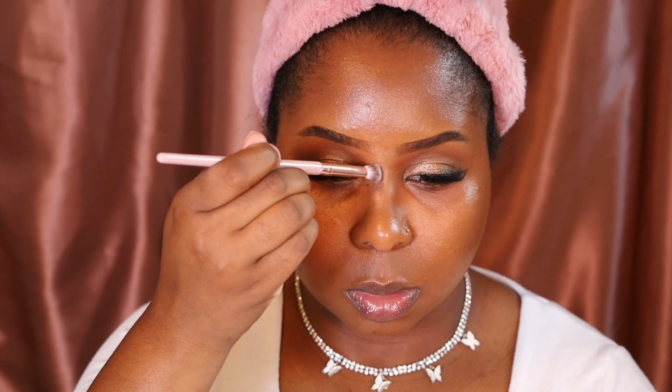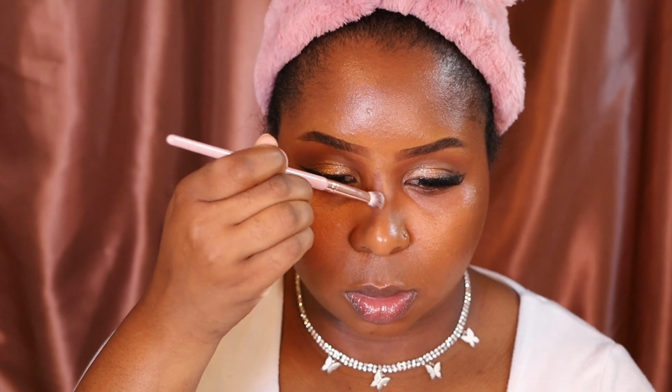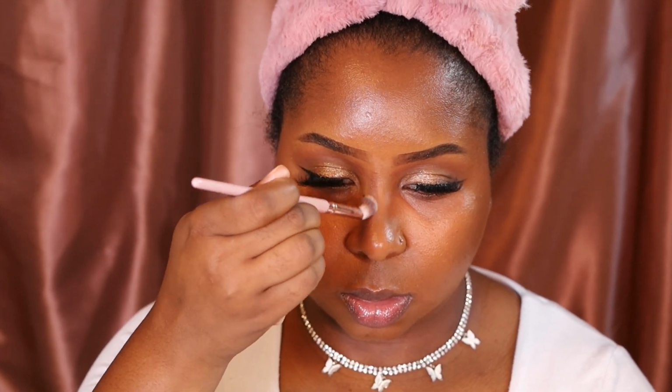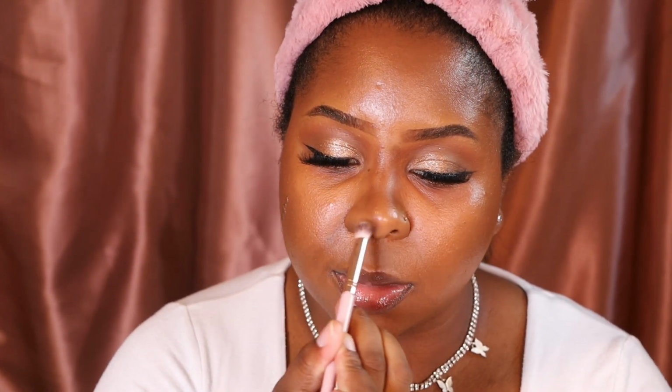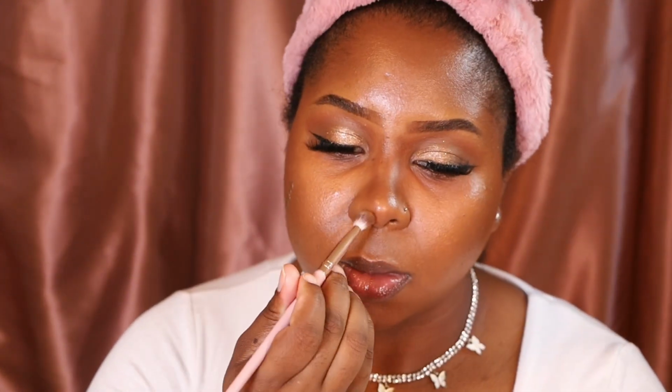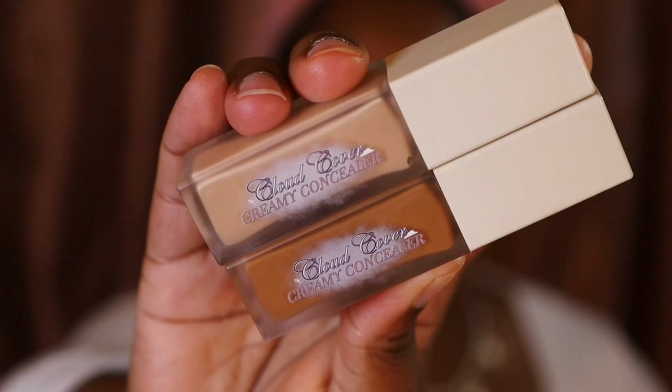The formula is super creamy, but it doesn't leave my skin really greasy. I feel like the UK really excels when it comes to their cream products because it's pigmented and blendable. So I'm also taking that shade down the nose. All products will be listed in this description box as well.